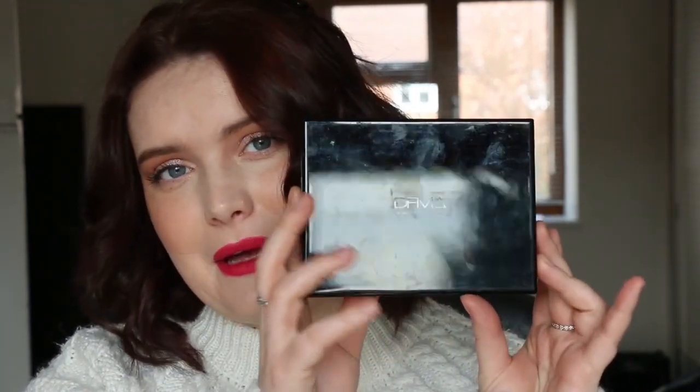It just brings back good memories every time I look at it. So it's this DFMA palette. If you've been watching me for a while, you know I went to a course in London. I did makeup, special effects, prosthetics, which I loved, and they did give you a kit, and this is amongst the kit. Luckily it was cruelty free as well, which is really handy.